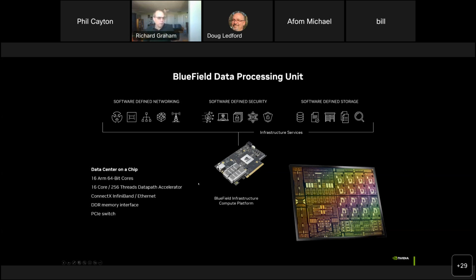I think I've covered most of the capabilities. Another capability that I didn't mention is that there are also some RISC-V programmable cores. They're actually part of the ConnectX core that sits on the BlueField.